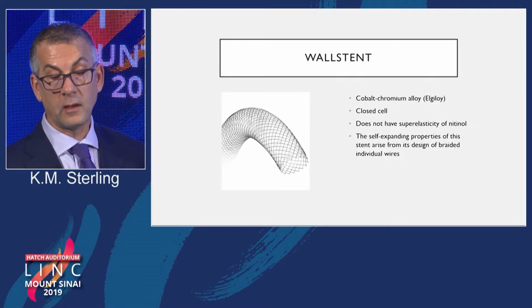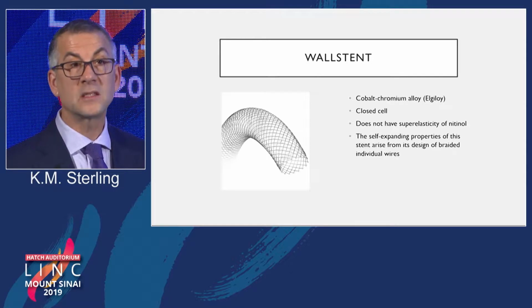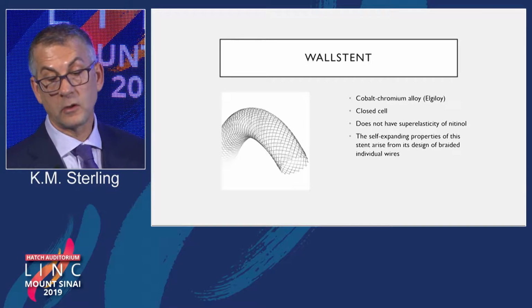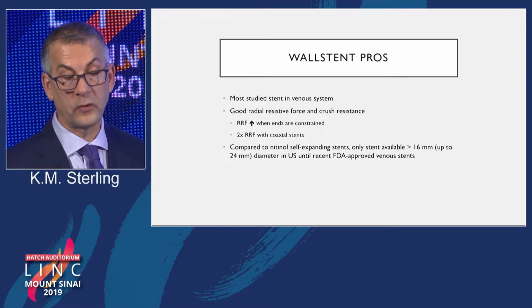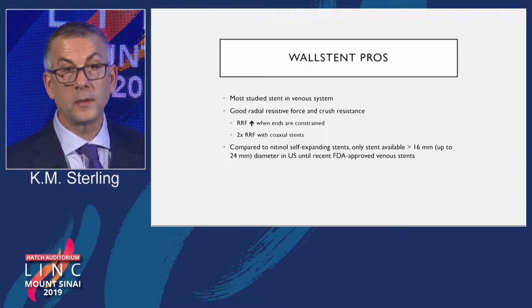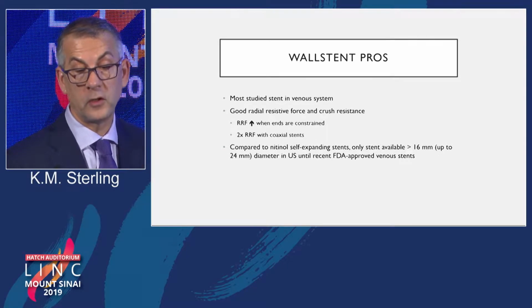The wall stent, I think we've already gone into this. It's self-expanded based on its braided design, but it is a closed cell stent. And here is a nice case of a wall stent. We've already seen this. It is probably the most studied stent in the venous system because it's been used for a greater part of 20 years.